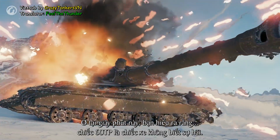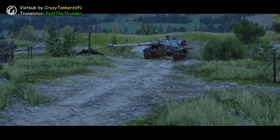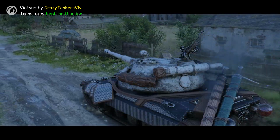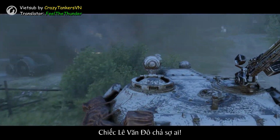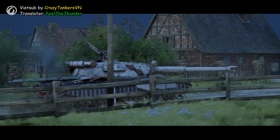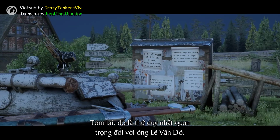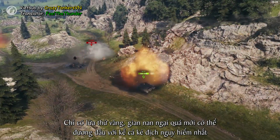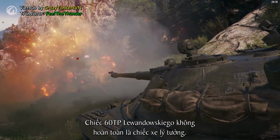The 60 TP is fearless. Mediums, heavies, TDs, the Pole fears nobody. The only thing to be considered is the price of this bravery. Basically, it's the only thing that matters to the Pole, because if stakes are high, this tank will confront even the most menacing beast. Yes, the 60 TP Lewandowskiego is not ideal.